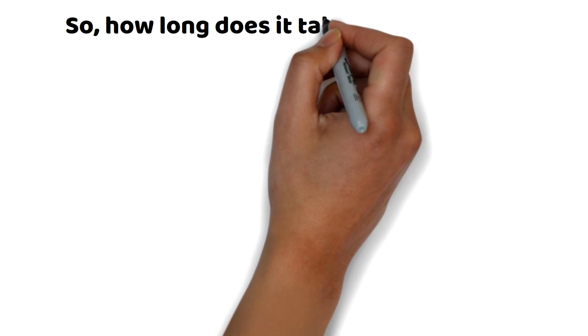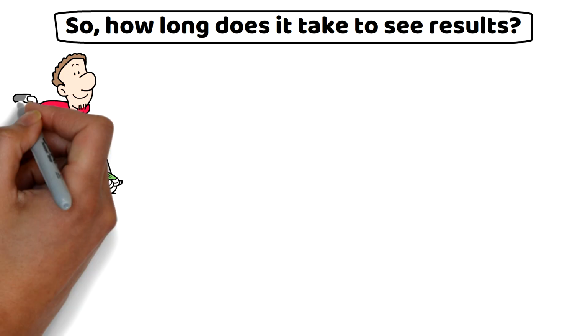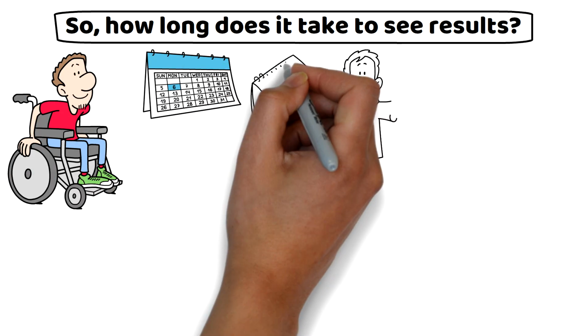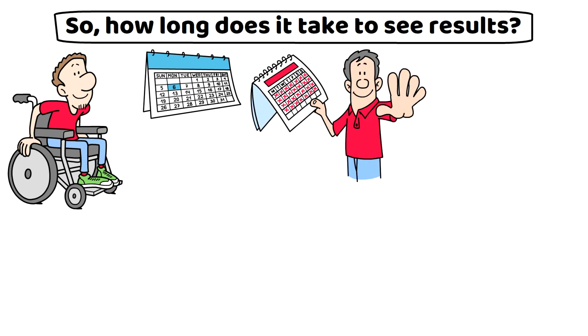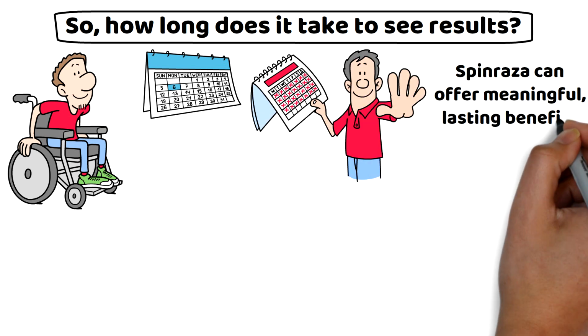So, how long does it take to see results? That really varies. Some people notice improvements within weeks, while others see changes over months. The key is patience and realistic expectations. While not a cure, Spinraza can offer meaningful, lasting benefits.